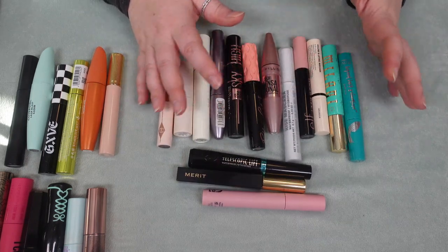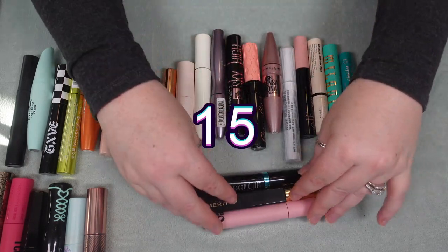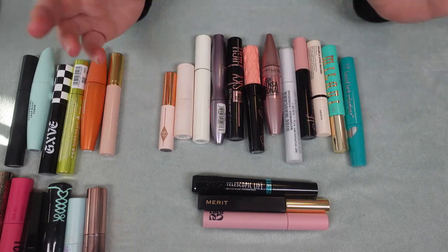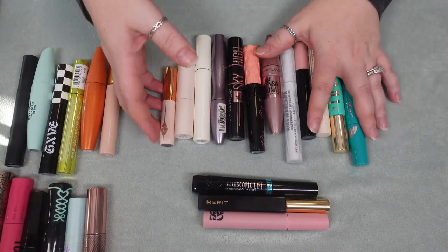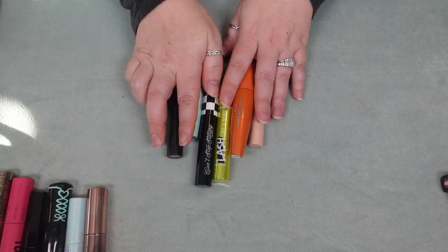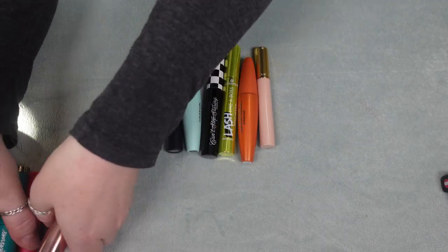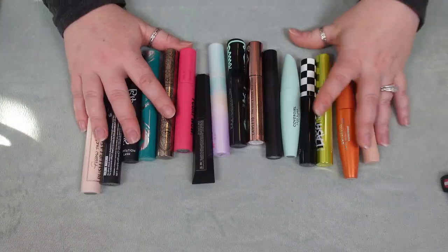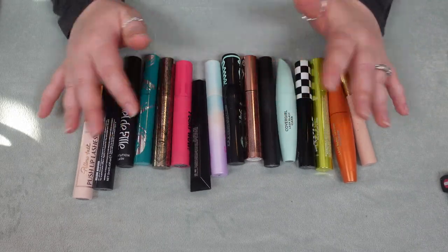I am actually decluttering 15. So technically 3 are gonna go into reference, but I'm gonna call it declutter 15. That is literally 15 mascaras leaving my collection. Okay, I feel good about that. And I still have way too many. So let's count these guys up here. 16. So I almost decluttered exactly half.